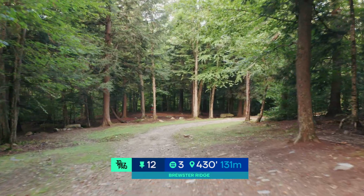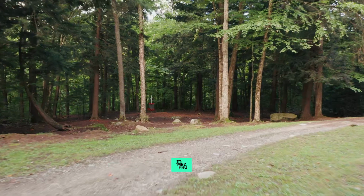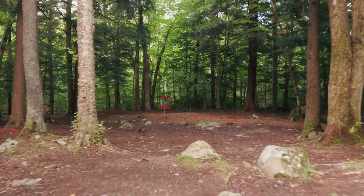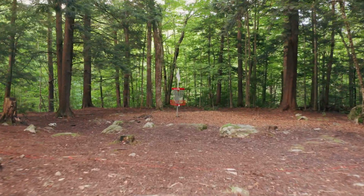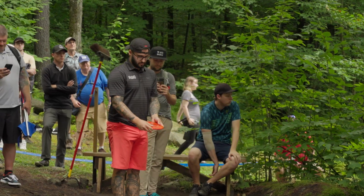Promise it is. Hole 12, par 3, 430, and we got a theme going on here. Another downhill shot. It is blind, but you can see these trees from the tee. You're just trying to barely miss those. Somehow skip around these boulders to not get stuck outside the circle.